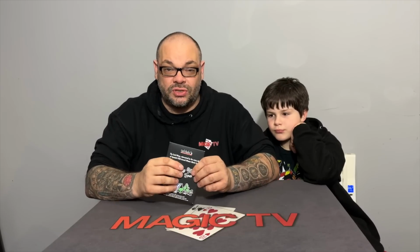I think the moment that for me solidifies Card Warp is that moment where you've got half the card face up, half the card face down, and you tear it down the middle and immediately let them see that half of it's face up and half of it's face down. I think that's the moment. You don't get this in this routine.